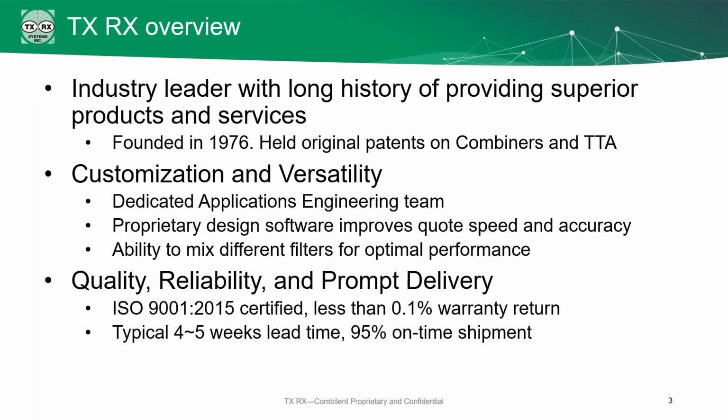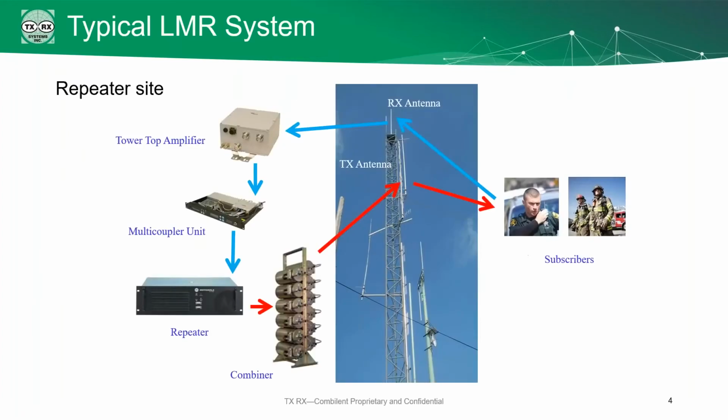And we're known for our quality and reliability. We were recently, well, I should say about 3 years ago, ISO 9001 certified. We have less than a 0.1% warranty return rate. Our typical lead time is about 4 to 5 weeks, and we're 95% on time with that. But enough about us. Let's talk about the land mobile radio system.